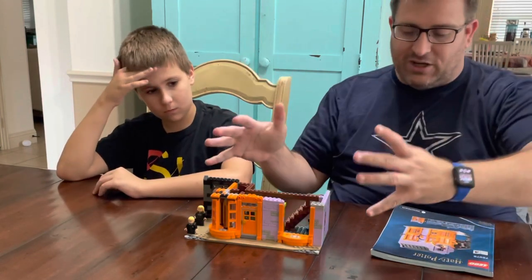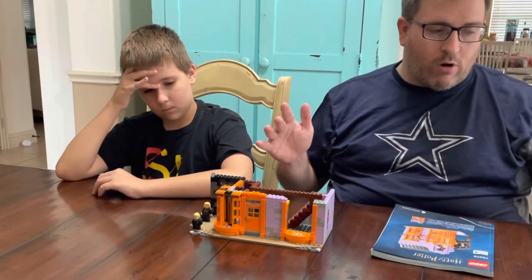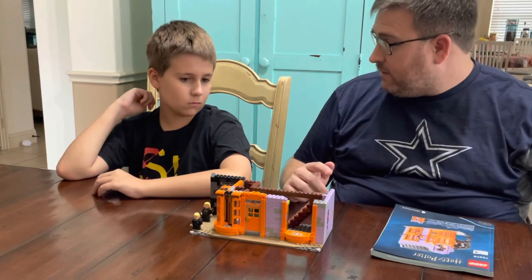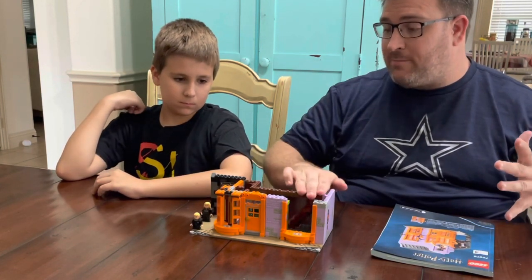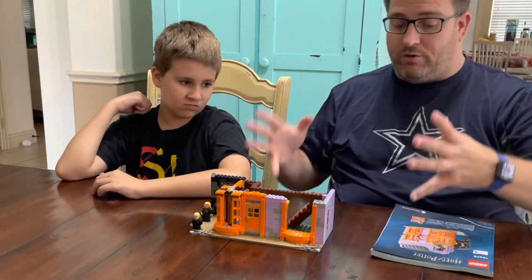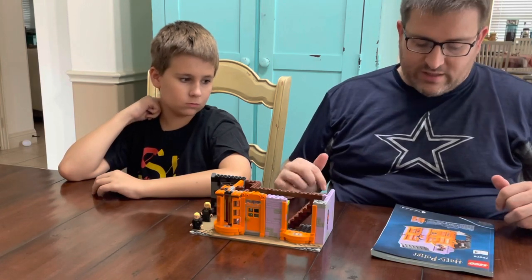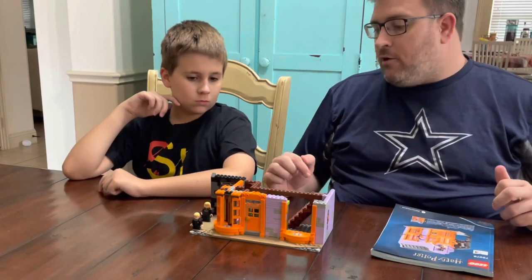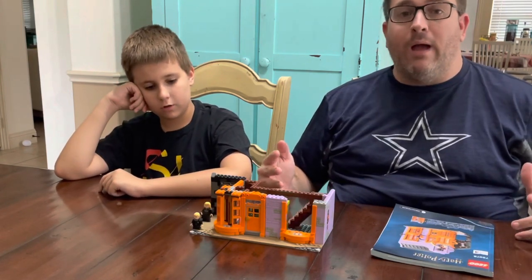But we are going to continue building our Diagon Alley set. We are on bag 17 of 20. So really, we're pretty close to being done with this. I'm excited to finish it. The first three buildings were all amazing. I'm really excited to finish this last building, which contains Weasley's Wizarding Wheezes. And then who knows what our next big project will be.